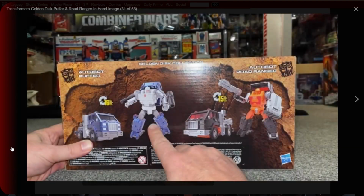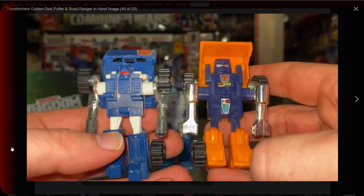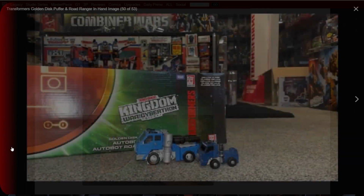There is Pipes, or I'm sorry, Puffer. Yeah, they honestly look good, and I'm going to be getting, I guess it's Pipes, not Puffer, but I'm getting the blue and white one.